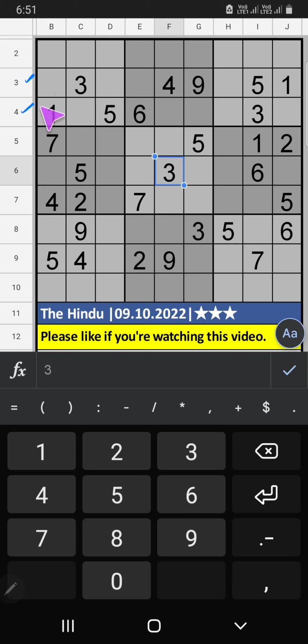Third row and fourth row, column G, we have pair numbers 3 and 5. So 3 and 5 can't come in these cells. It will come in another two cells. Column F, we already have 3. So 3 can't come in the cell, 3 is confirmed here. Then 5 is here.